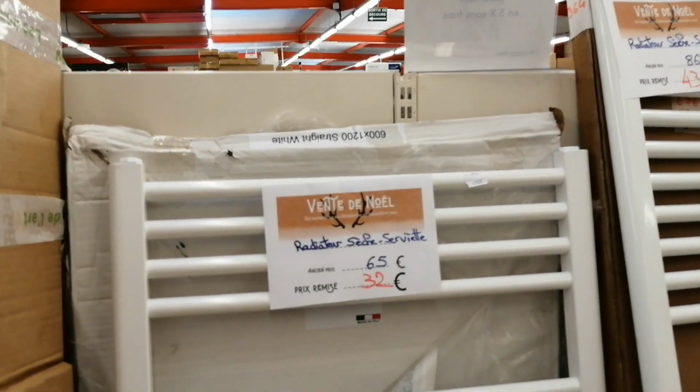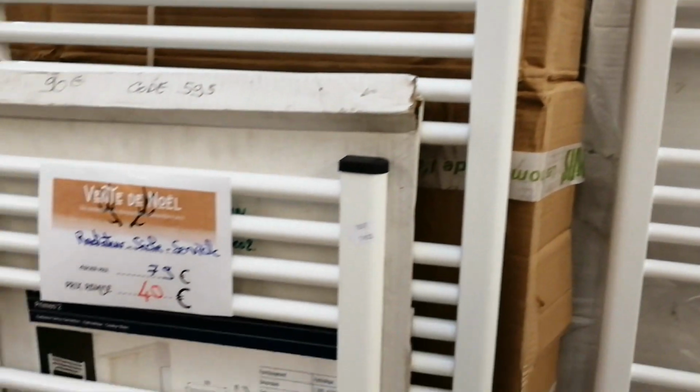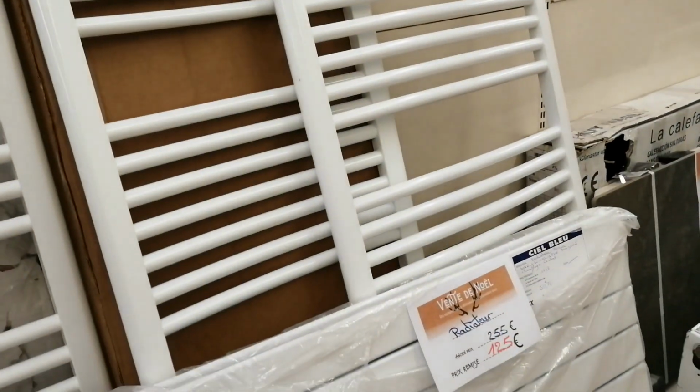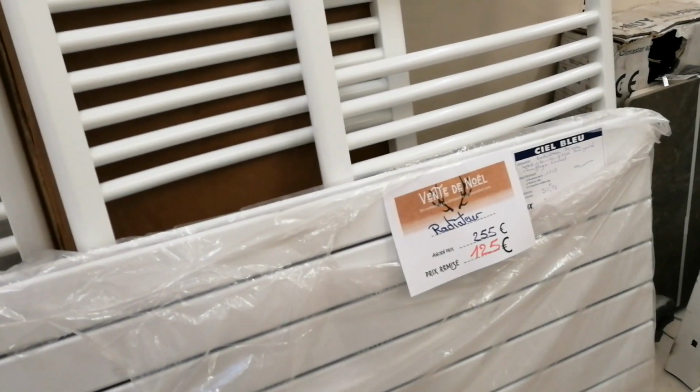Bathroom radiators, €32. There's a little one there for €40. And a great big one. That's a very posh one there for 125.